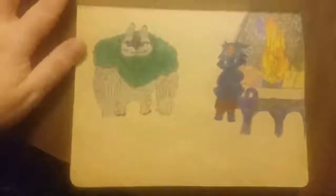Like, this didn't look big enough compared to the troll bridge behind them, and so I just kind of got frustrated with it and gave up. But if you want to see the progress shots of this, I do have it on my Instagram still. This I still need to finish.